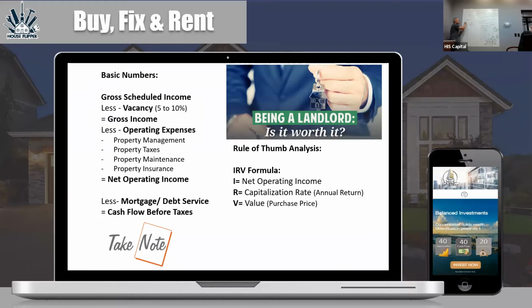Let's say a property is producing $100,000 annually in income. That's your income. Now let's say I want to make a 10% return on my money. So the rate, or the R, represents 10%. If you take that $100,000 divided by 10%, what does it equal? It equals $1 million, which is your value. So the I divided by the R will always equal what the value should be.